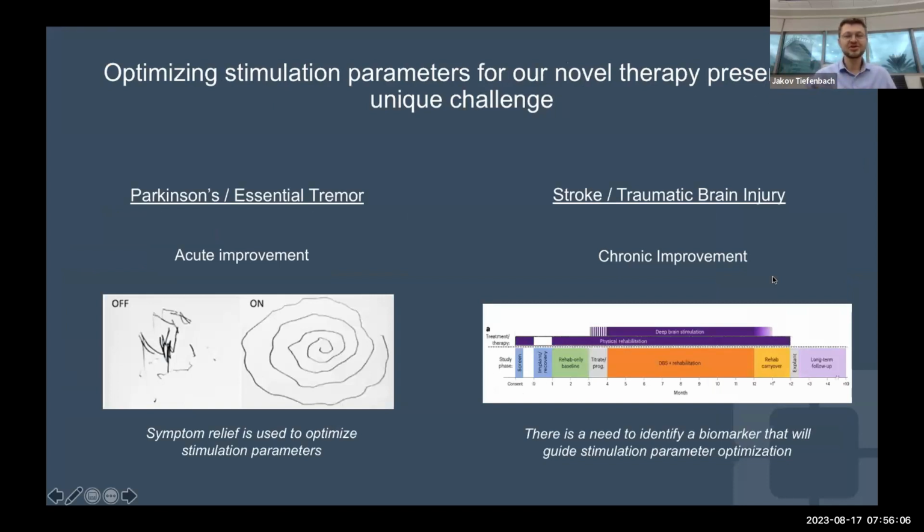And optimizing stimulation parameters for our novel therapy presents a unique challenge. For Parkinson's and essential tremor, which are common DBS indications, patients will experience acute improvement, and you can use their acute symptom relief as a way of optimizing stimulation parameters. However, for our novel therapy for stroke and traumatic brain injury, it takes months or even years for patients to see significant benefits. Therefore, there's a need for us to identify a biomarker that will help us guide parameter optimization when the lead is implanted.